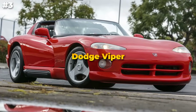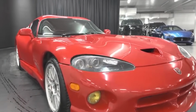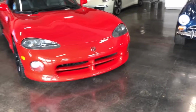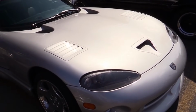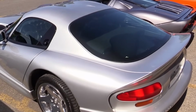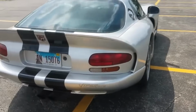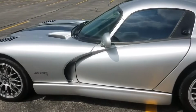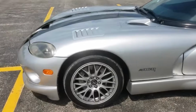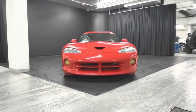Number 3. Dodge Viper. The Dodge Viper is the very definition of American brute force. A long hood, wide stance, and an absolutely monstrous V10 engine under the hood. It screams performance and danger from every angle. The early models, especially the first generation Vipers, had no traction control, no ABS, and practically no electronic safety nets. While that sounds like a purist's dream, it often spelled disaster for inexperienced drivers.